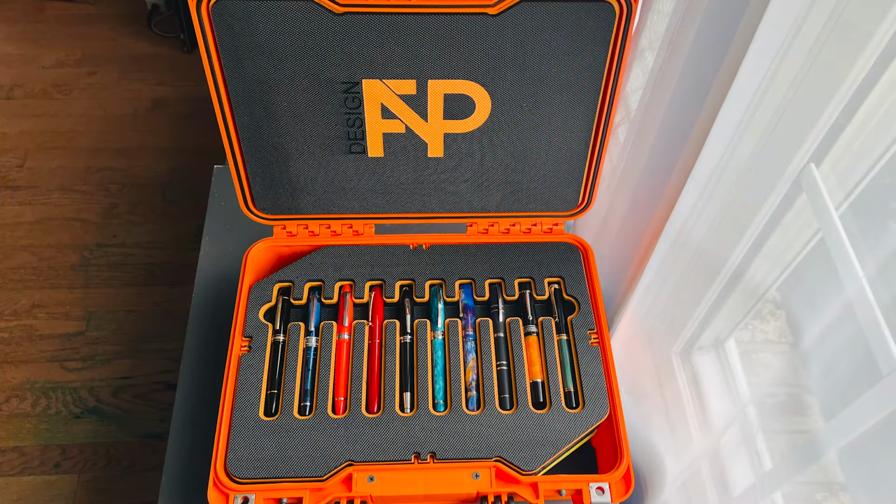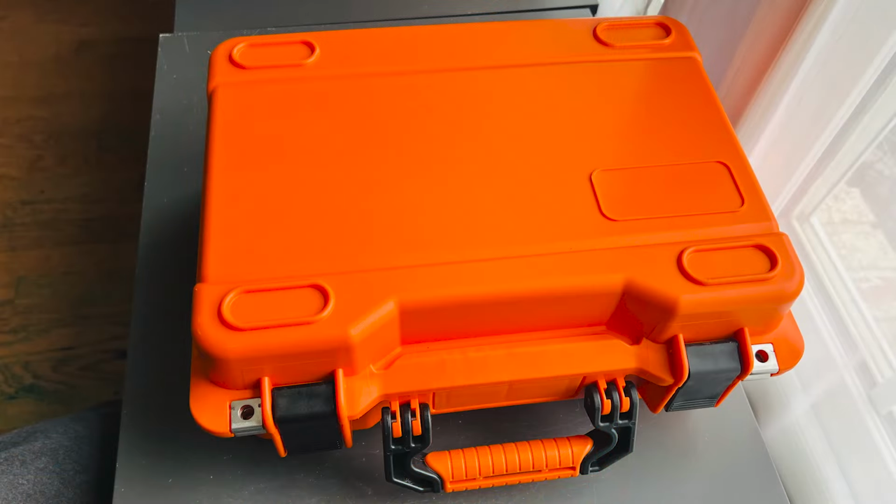Okay, this unique and sturdy case is available on the NFP Design website. I'll put a link to the site in the notes below. It retails for around $440, depending on the Turkish lira conversion rate. Now, I think the link I provide goes right to the product page, but if you're searching for the case on their site, it's not under the pen storage section. You need to look under all products.